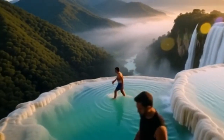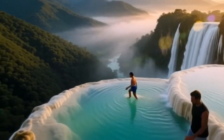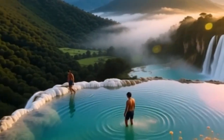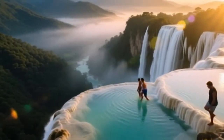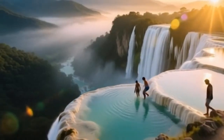Visiting Higher El Aguila is not just about seeing something incredible. It's about feeling it, the sheer scale, the patience of the natural world, and the quiet, mystical beauty that makes you step back and marvel at what Earth can create when left undisturbed.